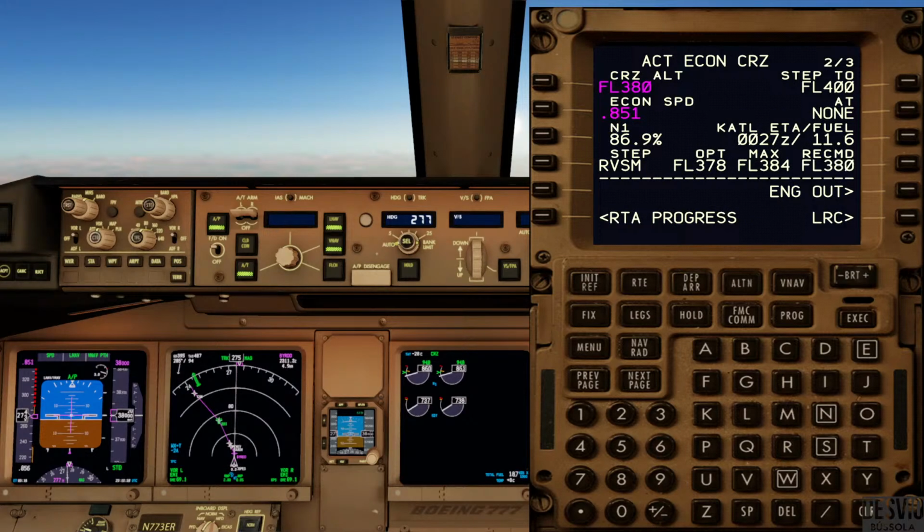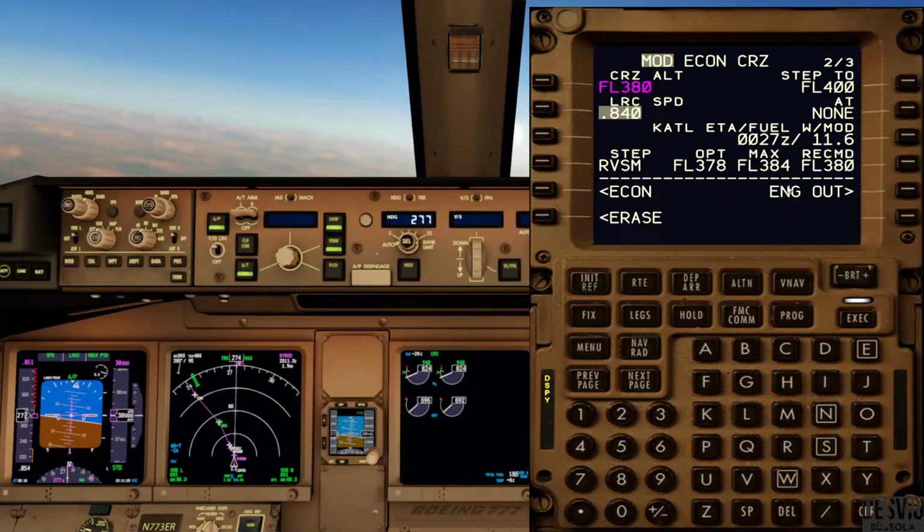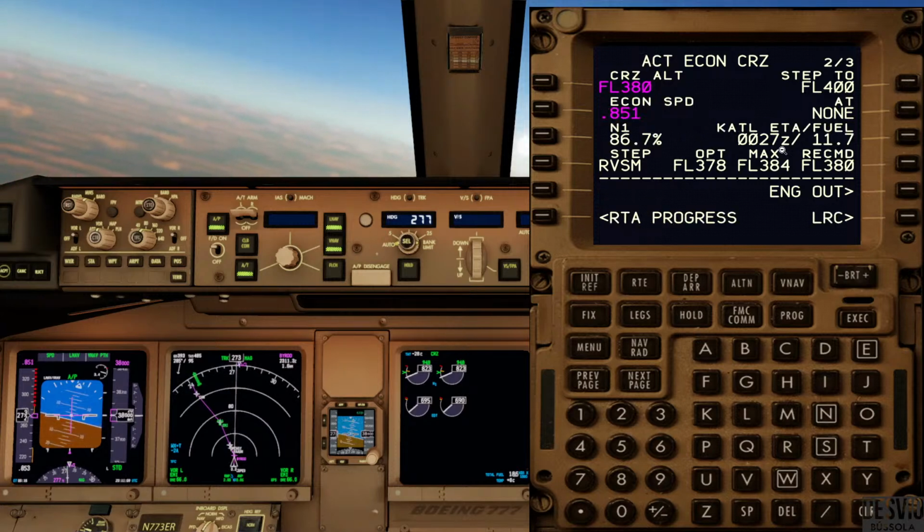Okay, what other speeds can we maintain during cruise? We can maintain long range cruise. If we press here, it brings us to long range cruise, which right now would be Mach decimal 84, and then it tells us with this modification we are going to reach Atlanta at 0027 Zulu with 11.6 tons of fuel. So if we erase, we are still reaching at the same time with 11.7. So we are saving some fuel at this economic speed.